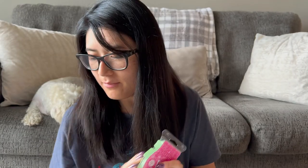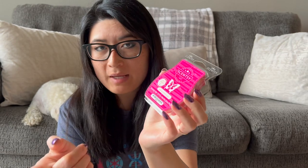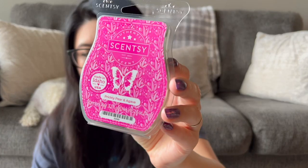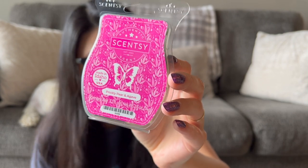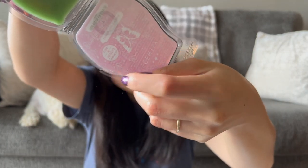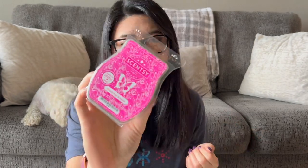I'm glad that pink rhubarb sugar came because I was debating whether I wanted to get another bar or not. I ended up not doing it. So now I have one bar in my collection plus this one. And I think that's perfect for the remainder of the summertime. And then, yeah, prickly pear and agave. This smells kind of like a green. There's a greenness in here. I like it. I think it's really good. I think I've warmed my one bar of prickly pear and agave, so I have one more in my collection now that I just received because of the Whiff Box. Let's see. I think there's a little crack on the side there, but no worries at all. But yeah, I'm excited to have another one for the summer.